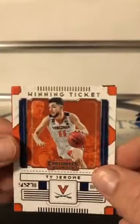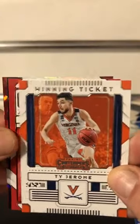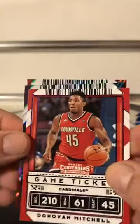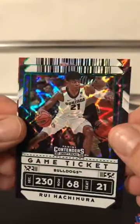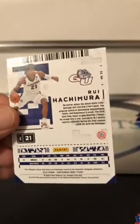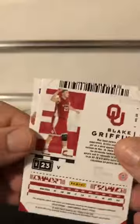By him, we got a Ty Jerome. There's a Donovan Mitchell, Louisville. And here comes some shiny shimmers. There's a Rui shimmer. And a Blake Griffin shimmer. Don't see any numbers. I know some are numbered. Keep an eye out for those numbered guys.